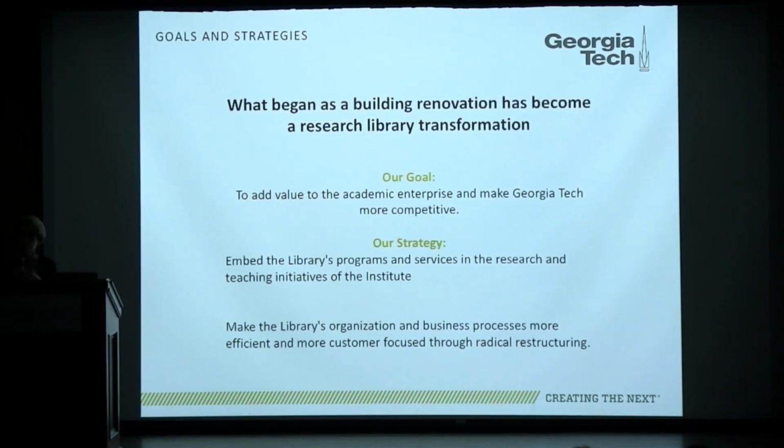So that's a huge cultural transformation. And as part of the work that we've been doing, what began as a building renovation is now a transformation. And we have changed our mission and vision recently, updated it. And our goal is really not to only build a wonderful research library for this institution, but actually to make Georgia Tech in the academic enterprise more competitive for the best students, the best faculty, research dollars, and innovative education. That's what we're here for, to support that effort.